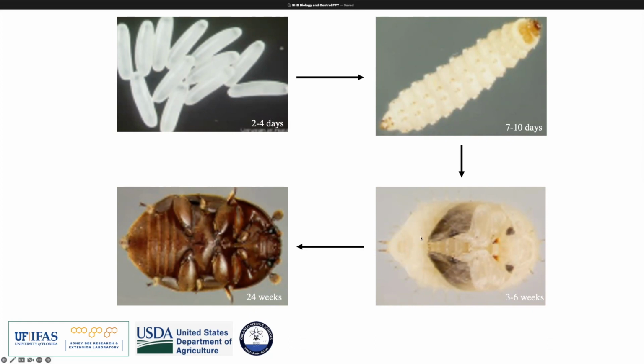So with this 4-week time period, looking at a 24-week period, 4 times 6 is 24, meaning that we can see up to 6 consecutive generations of these hive beetles inside a hive, given these optimal conditions. And I say this to say that these beetle infestations can get completely out of hand if they're not controlled.